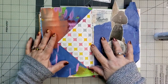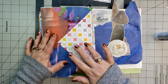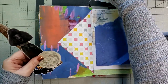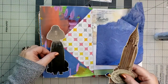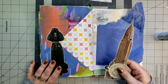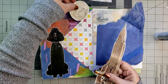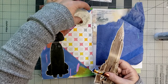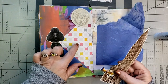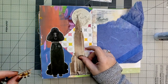So this paper was already in here. It's paper with a repeating pattern. And then something that's dark, I have this very adorable poodle there. Something round, I have the moon. Paper with a repeating pattern here, a place. So I have this Chrysler building.